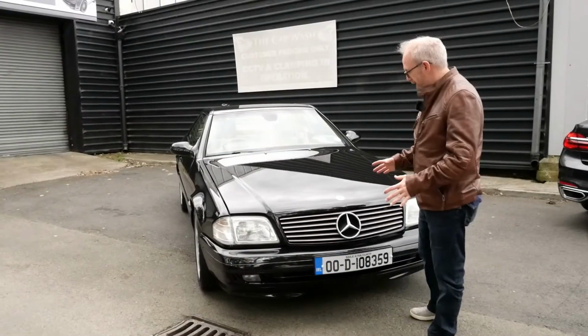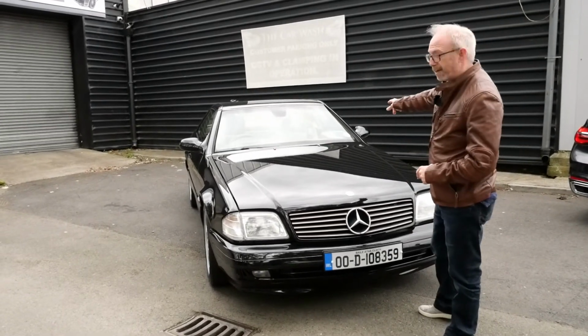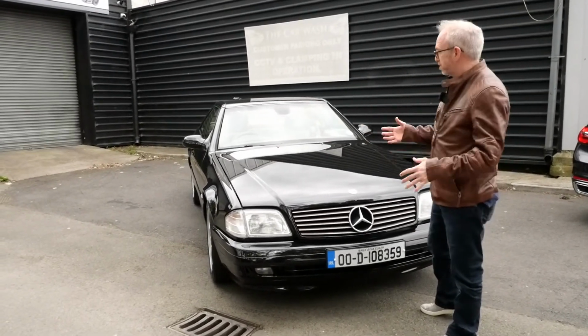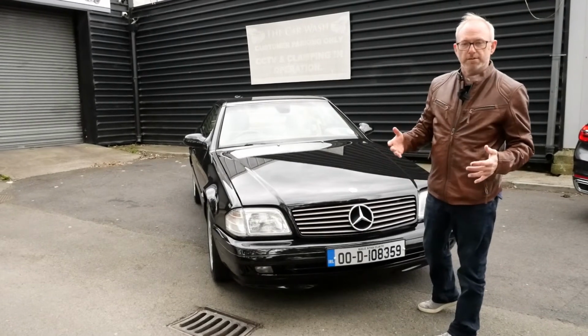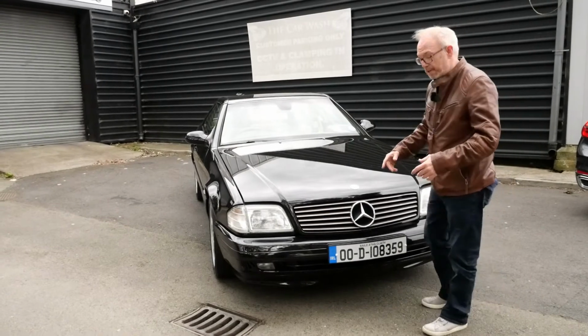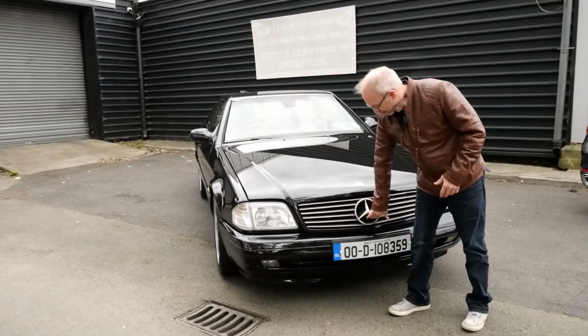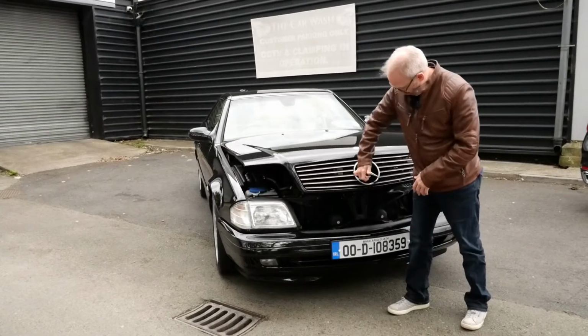Hey guys, a quick intro to the engine then of the SL280. Now, we popped the lever. The lever is on the left-hand side of this car, because it was obviously designed as a left-hand drive car, so they never moved the lever for opening the bonnet. That's fine. Now, when it comes to opening the actual bonnet itself, people can't find a handle for this thing. It's actually in the Mercedes badge, just underneath the Mercedes. Pull that, up it comes. Okay.